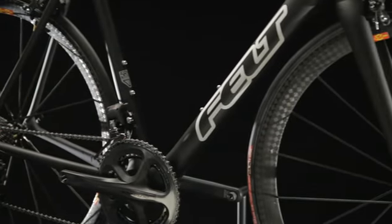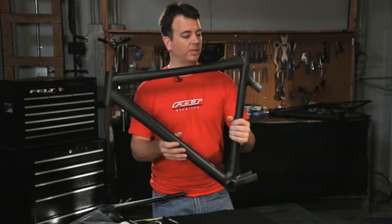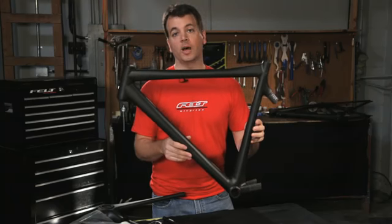So at Felt Bicycles, we have two different types of manufacturing process for making our carbon fiber bicycles. For the last 5 years, the F1 bike has been a great success for us in the fact that it's extremely lightweight and has fantastic ride quality and stiffness. You can see here, this is an example of the front triangle of the F1 bicycle. This is a process called Modular Monocoque process.